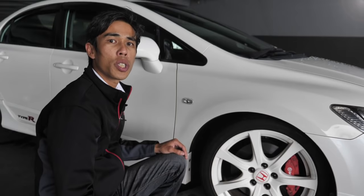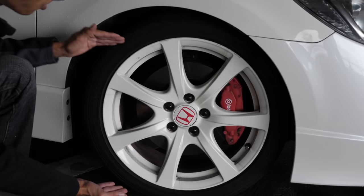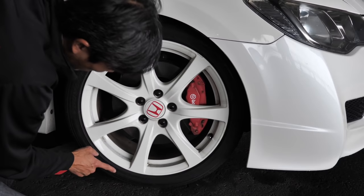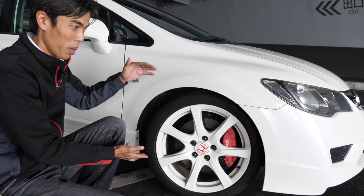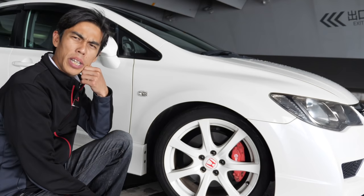Now, exteriorly, the other point that signifies that this is a Type R, you've got these huge, massive 18-inch wheels. Now, the tire size is 225/40 R18. This is really big. The EP3 had 17-inch wheels, the DC2 and 98 spec had 16, and the EK9 had 15. So it just kept going bigger and bigger with each generation. I think the FK8 has like 20-inch wheels now. I couldn't imagine a Type R having such huge wheels.